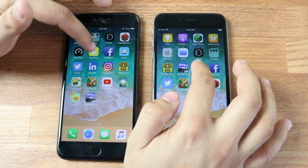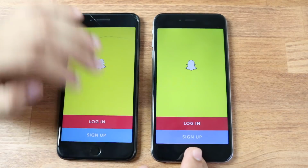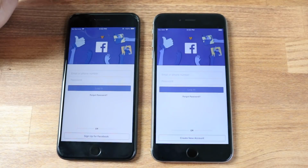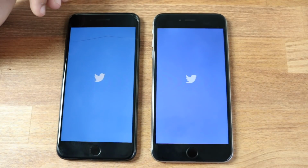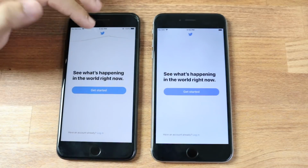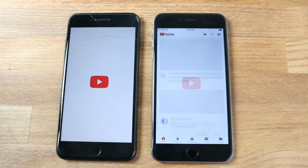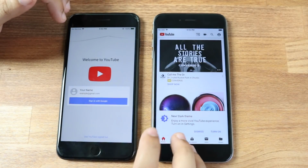Let's do Snapchat, 3, 2, 1. I think the 6s Plus was faster there, pretty weird. Let's do Facebook, 3, 2, 1. Okay, let's do Twitter, 3, 2, 1. Okay, the 7 Plus was definitely faster there. Let's do YouTube, 3, 2, 1. It looks like it's hesitating a little bit more, but it got into it faster, which was weird. I was not expecting that.